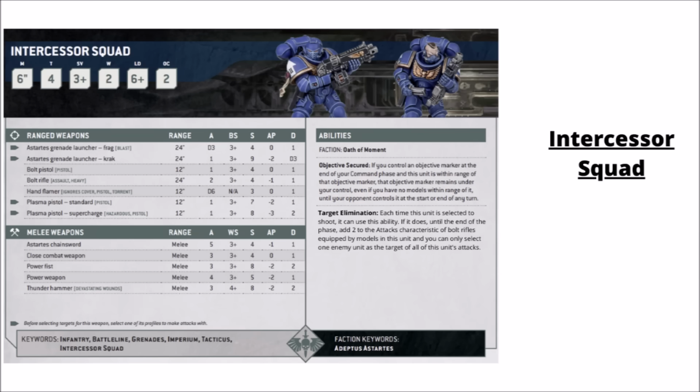Sticky objectives is a big advantage for just about any army out there, and they can put out some surprisingly brutal anti-horde firepower with target elimination doubling their bolt fire. It's pretty common to see a 5-man unit in the vast majority of Space Marine competitive lists right now.